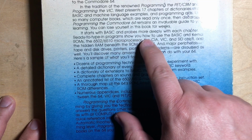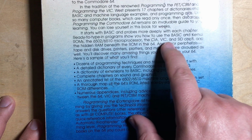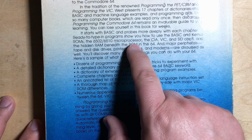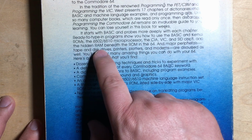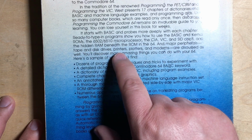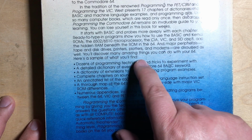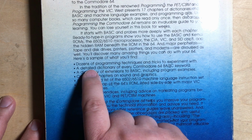It starts with BASIC and probes more deeply with each chapter. Ready to type in programs, show you how to use BASIC and kernel ROMs, the 6502, 6510 microprocessor, the CIA, VIC, and SID chips, and the hidden RAM beneath the ROM in the 64, and major peripherals, tape and disk drives, printers, plotters, and modems are discussed as well. You'll discover many amazing things you can do with your 64. Here's a sample of what you'll find.